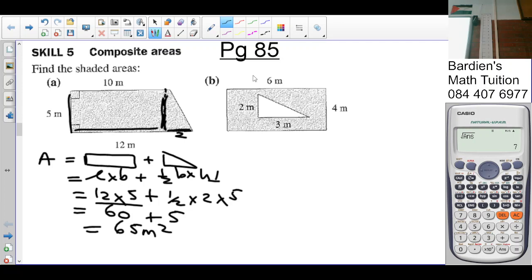Who got that one right? Only the one writing the answers on the letter. Everybody else was out of it. Okay, keep on writing on your letters, fine. No, I'm joking. Right, let's look at B.